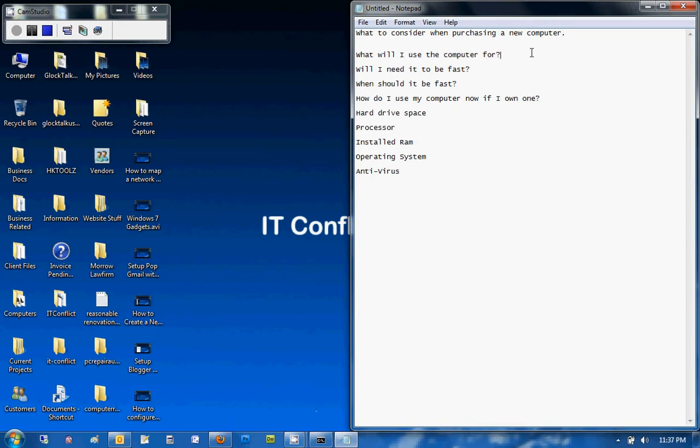The next question is, will I need it to be fast? And I know this is a really stupid question. I'm even asking myself, or you'll be asking yourself. But the answer is probably yes. You'll need it to be fast. So a couple factors that are going to fall into that are the processor speed, the type of processor you put in it, and the RAM, how much RAM you use. Those are all things you're going to need to consider when purchasing your computer, because you can have a great processor. These new Intel i3, i5, i7 processors are amazing. With 2-3 gigs of RAM, it kind of defeats the purpose. So you kind of want to balance that out and just do your research on what and how much you're going to need of it.